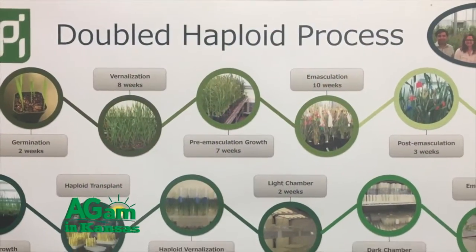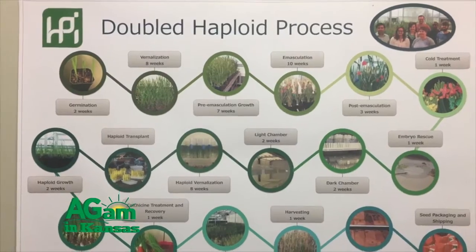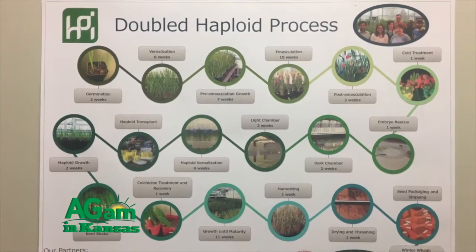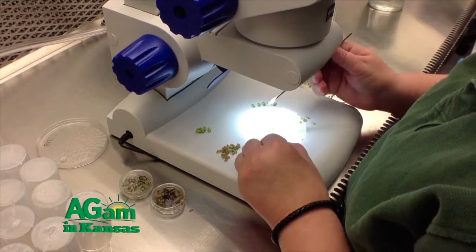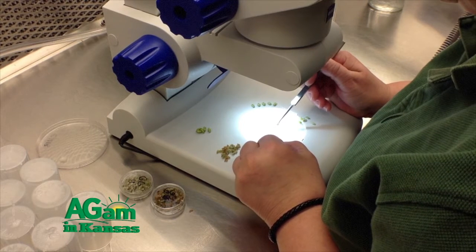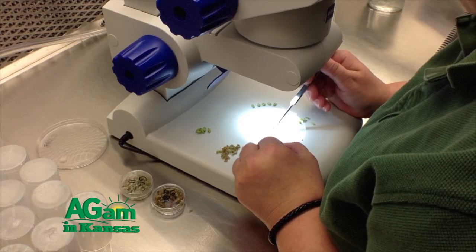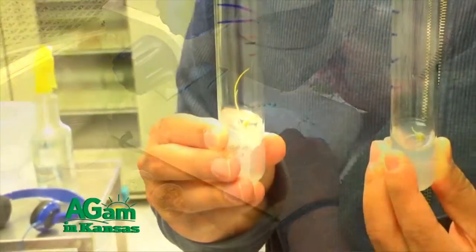And basically, one of the biggest projects that we are working on is a double haploid project. I think that Tyler Sulter will talk about it in detail, but I just want to let you know that we are producing around 25 to 30,000 double haploids in a year for different wheat breeders in the US, Canada, Argentina, Brazil, and China as well. So this is one of our bigger projects.